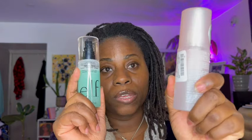Although I love me my Elf products. Well, how much was this? Probably $10. This is $4.99. Give this a shot when you find this at TJ Maxx or Marshalls. This was from TJ Maxx. Let me know if you have this, use this, and let me know the difference in the comments below. Although Elf is still cheap, it was not $3.99. No, it wasn't. So do check that out.